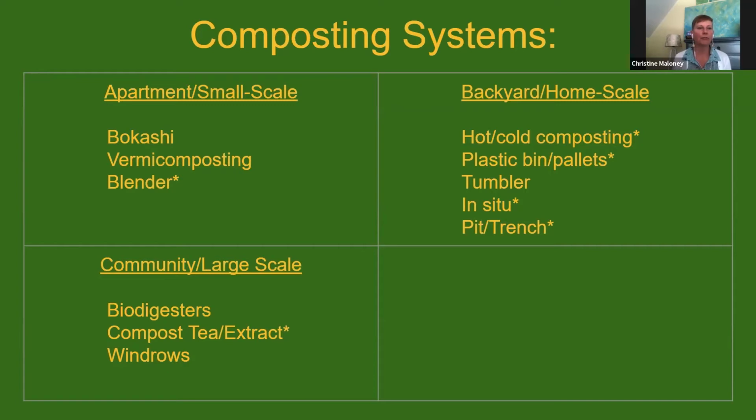Windrows, again, another large scale possibility. It's typically what's used. A windrow is a long above ground pile, and it could be like 50 yards long, and special machines are required to churn the pile and mix in enzymes. So if you've ever gone to a compost site, you may have seen windrows.